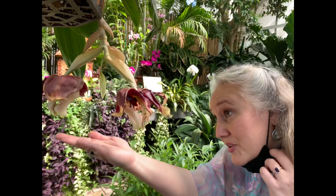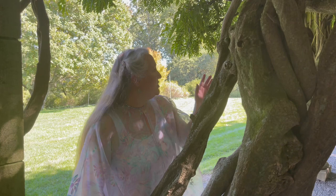Japanese wisteria, which are growing all throughout this arbor walkway. Imagine how beautiful it is when it's in bloom. This thing is old.